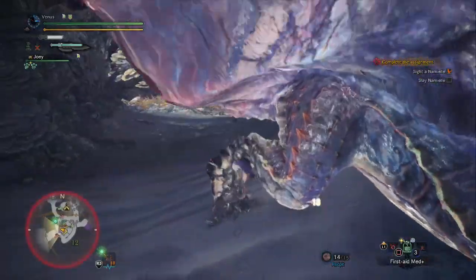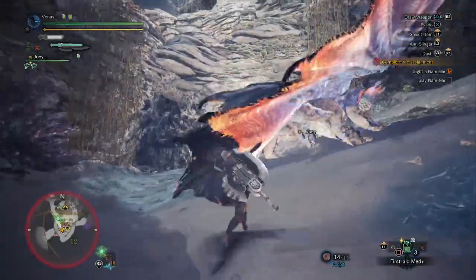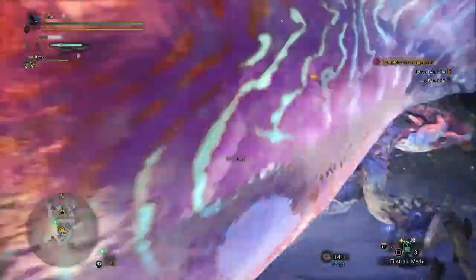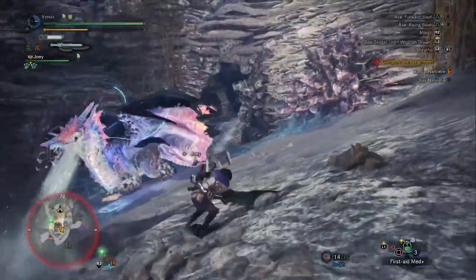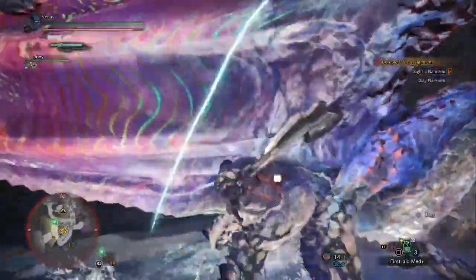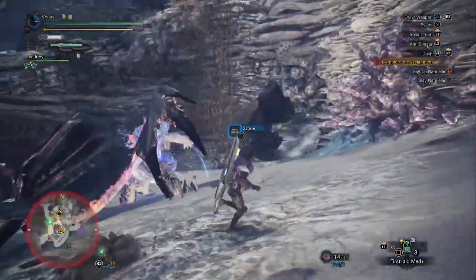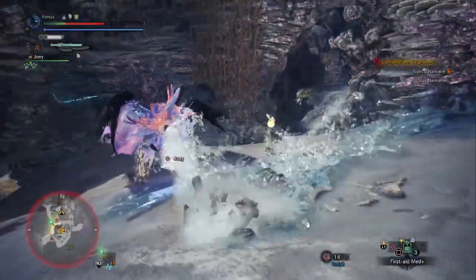Oh wait, hold on. I love him. I love how colorful he is. He's just so magnificent. And then I like how he is. He's just so cool, because he looks like a little dark lord with the cape.